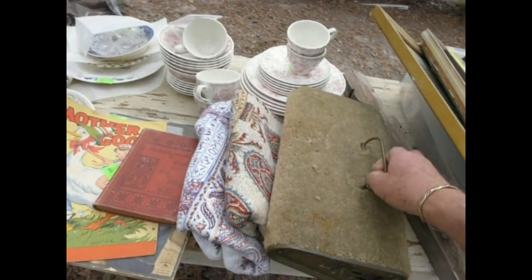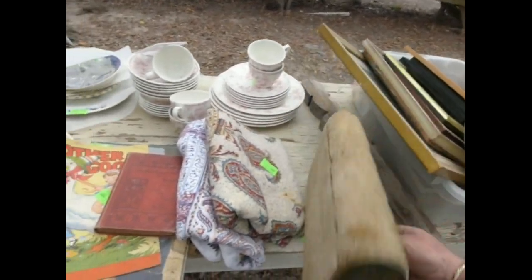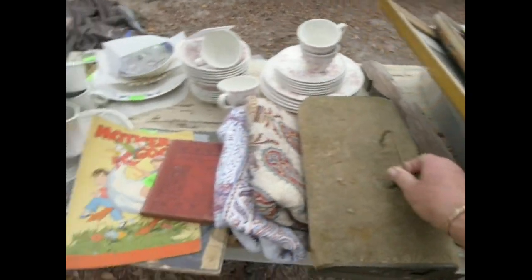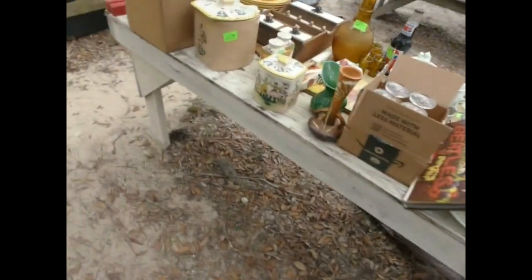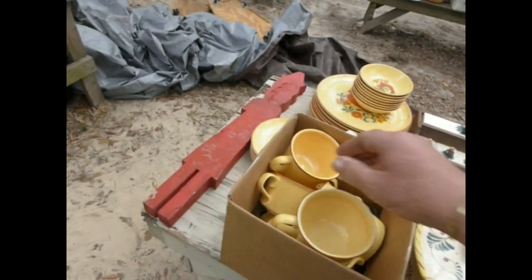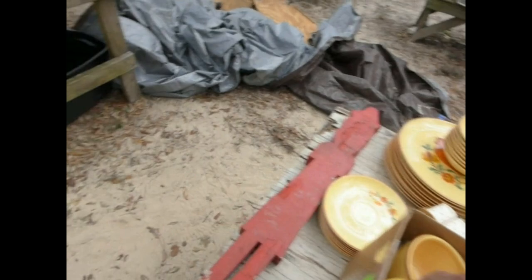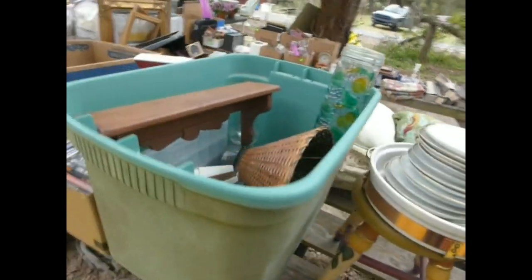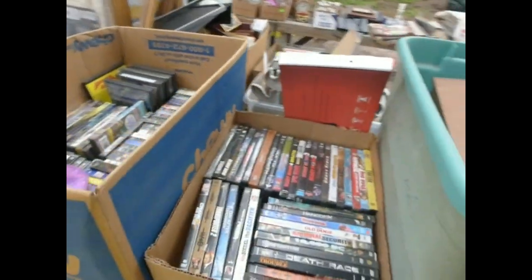Oh, I've never seen one of these before. It's metal, carpet, and there's a drawer at the bottom. Carl thinks it's a foot warmer. Old time foot warmer. You put coals in, and there you go. Nice set of dishes right there. Come on down. We got towels and linens. Easter, just in time. All kinds of movies.